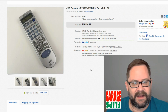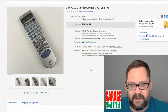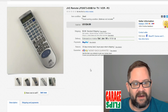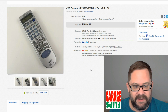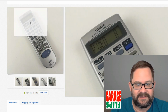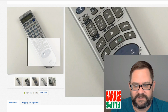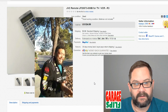Okay, so recently I paid $2 a piece for a big lot of remotes. I'm already in the black. I've been in the black for a pretty good while now, and here is one of them that sold recently. This is a JVC remote. Paid $2, got $34.99 plus shipping. You could tell it's a little fancier. It's actually got an LCD display on here. So, yeah, really good sale. Karate chop! Yeah!